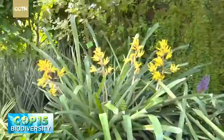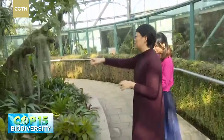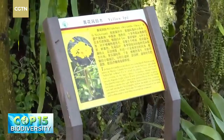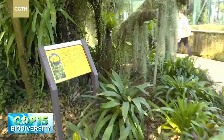Some of these colors are so beautiful. Yellow ipe. We don't see the flower yet, but you can see the picture there. The flower shape is very special. It's like a bell, a yellow bell. And it's a woody plant. It's used a lot for landscaping right now. If you have a whole area of this tree, it's very amazing. Absolutely, it's beautiful.